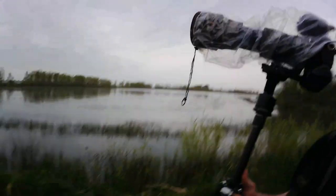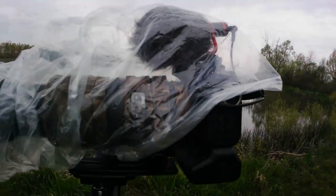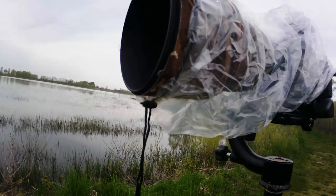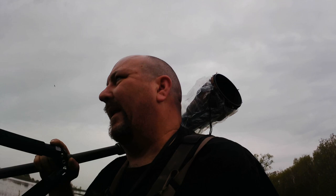There, my cover's on. This is a really simple system here, I'll show you real quick. Essentially, this is from JJC. It's just a plastic bag, nothing special, but it does have a cinch on the front, so it just cinches around the front of the lens, on the lens hood. That just prevents it from wind or moving and creeping up and exposing your lens.